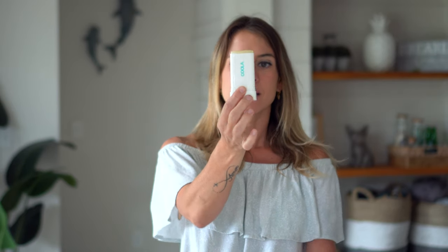Dermatologist tested, and look how cool this is. It's clear, this stick. So you put it on and your face is not going to be all white, so you're not going to look like a clown walking around, okay? I actually use it on my lip too. Might as well, right?